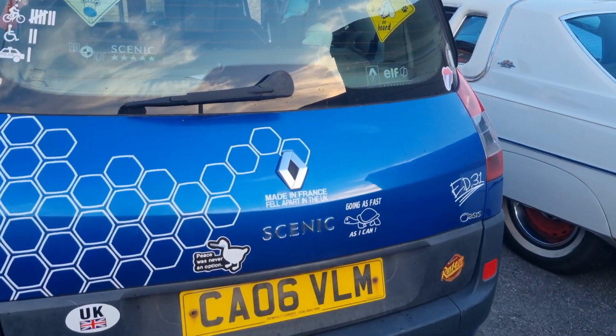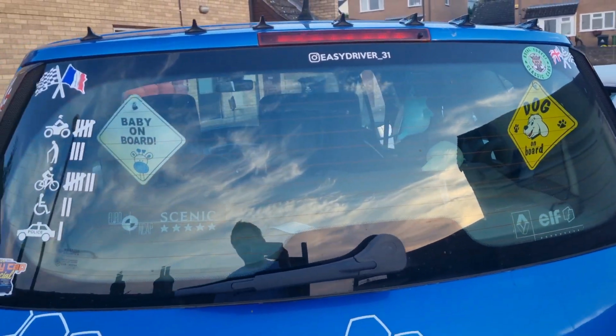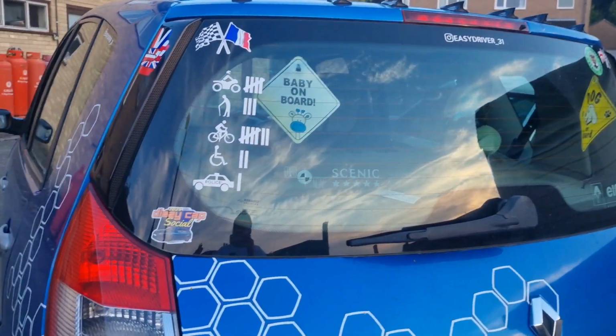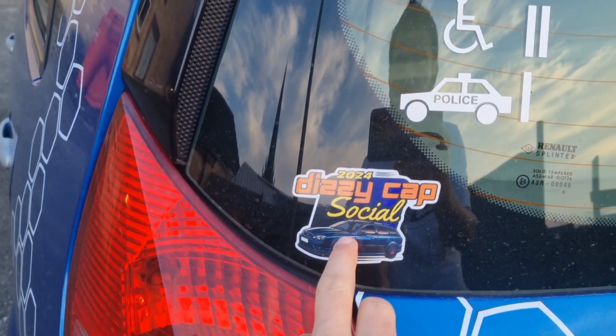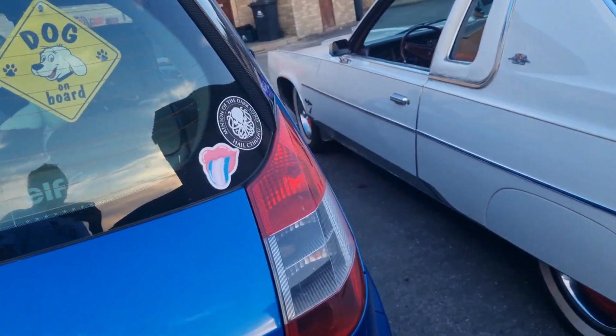And we've already started adding some stickers to it. We've got a big road trip planned next year in Europe, so we want to get as much on there as possible. We did go to the Dizzy Cap Social the other day, and thank you again. It was a great show. We took the Porsche to that.